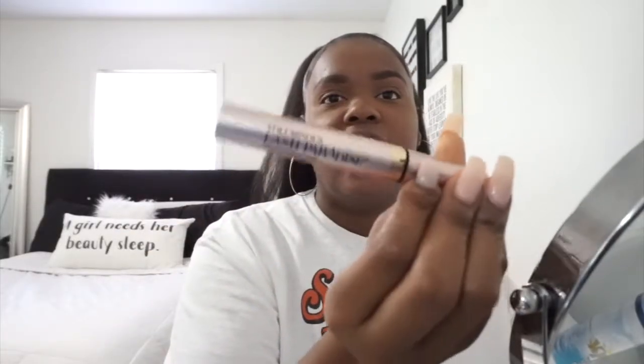Then I'm gonna go in. This mascara is actually really nice. This is the L'Oreal Voluminous Lash Paradise. I think they kind of copied the packaging from Too Faced Better Than Sex mascara? I don't know, but either way, this mascara is really nice.